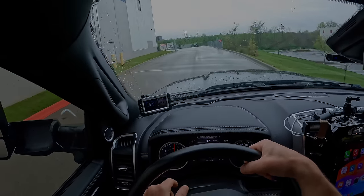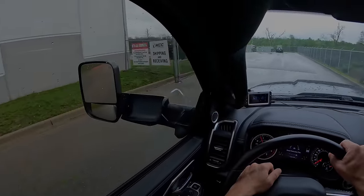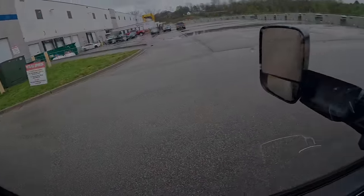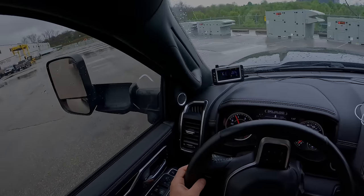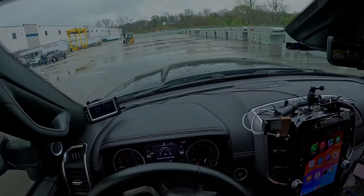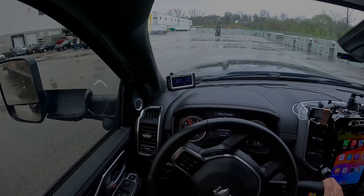Alright guys, pulling up to the shipper. Hopefully get loaded pretty quickly and be on my way. Picking up one of these AC units. But these look kind of big. Mine's only 2,500 pounds, so I might be getting a smaller one. Let's go find out.